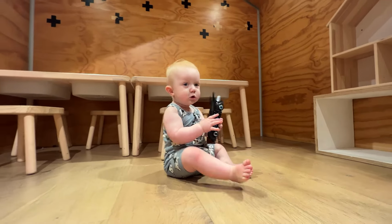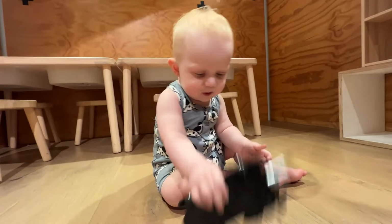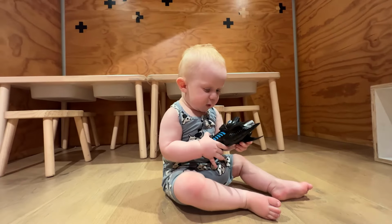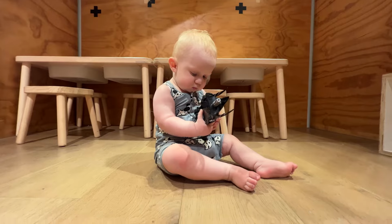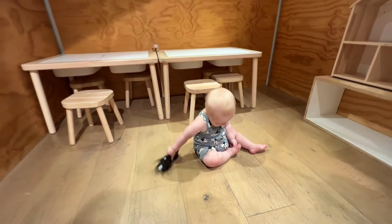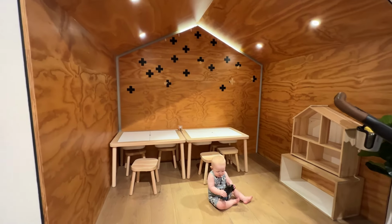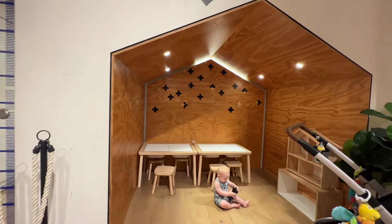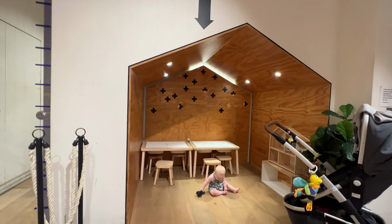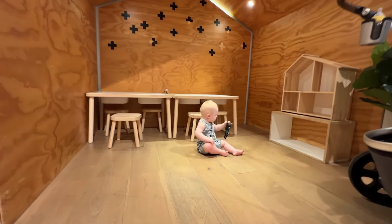So this is Cotton On in Surfers Paradise. And I'll tell you what, finding a new toy, very exciting. Isn't that exciting? I love Cotton On. So this is a little play area they've got. It's like a little cubby house. They've got a sign here saying play. Look at that, isn't this a neat little cubby house area?